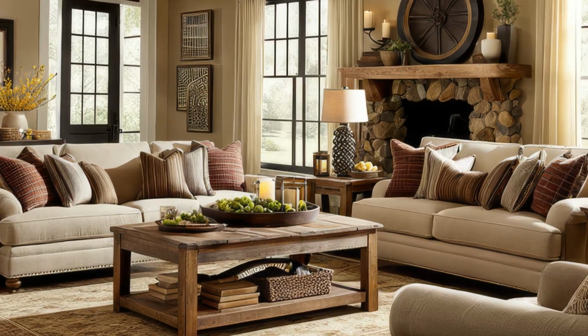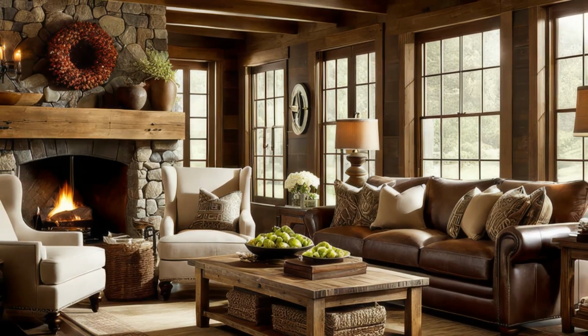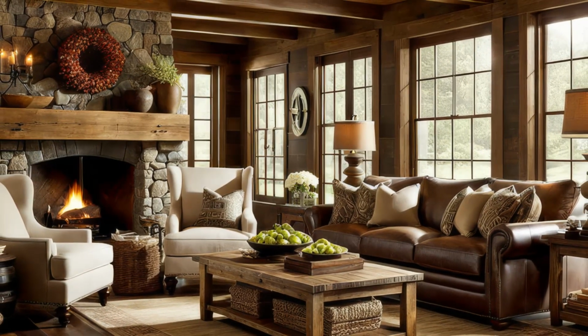Whether you're lounging solo with a book or hosting friends for a game night, this space exudes warmth and charm, making every moment feel like a cherished memory in the making.